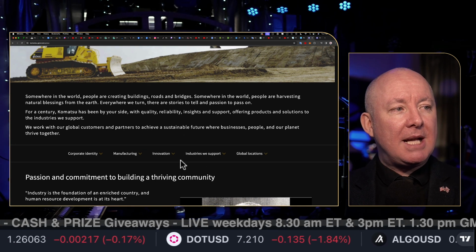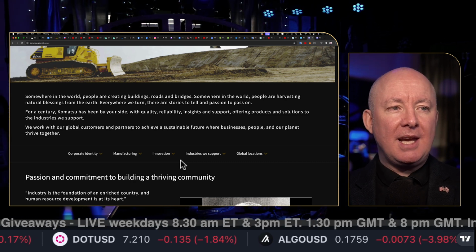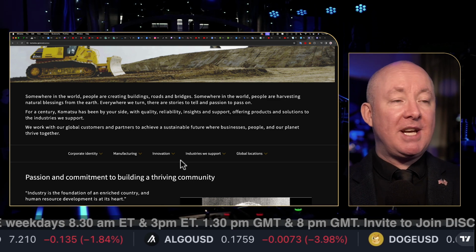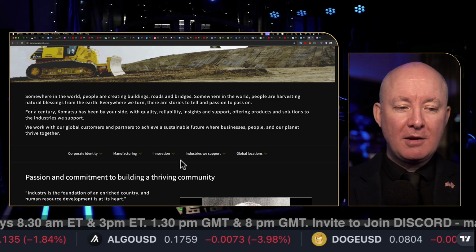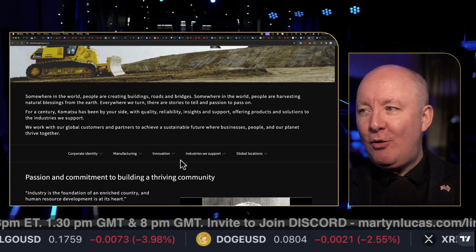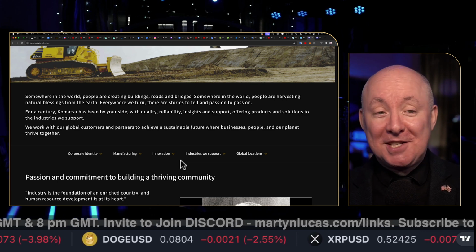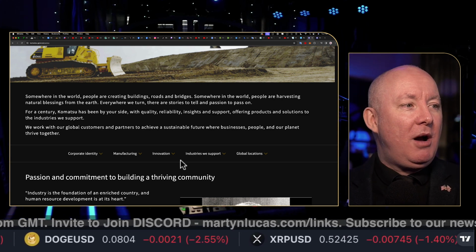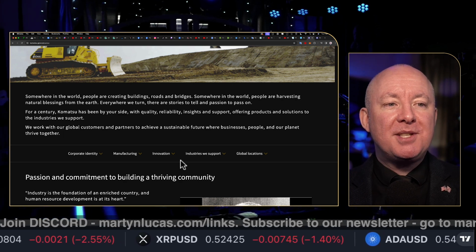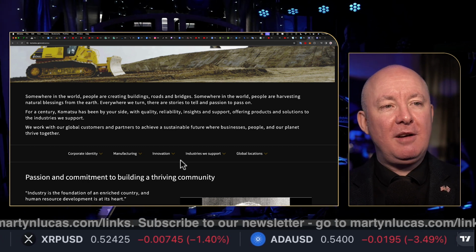For a century, Komatsu has been by your side with quality, reliability, insights, and support, offering products and solutions to the industries we support. I like all of this. Very Japanese, very zen, beautiful pink blossom, lovely gardens. I like it. It sounds very Japanese to me. We work with our global customers and partners to achieve a sustainable future where businesses, people, and our planet thrive together. The world is perfect in Japan.